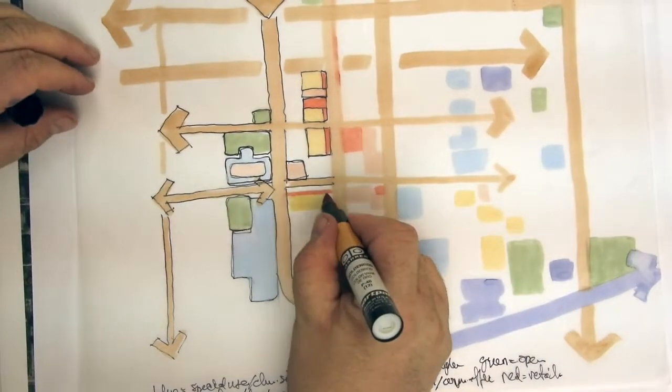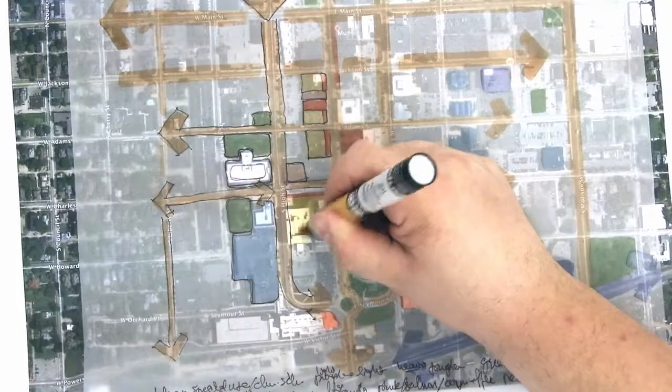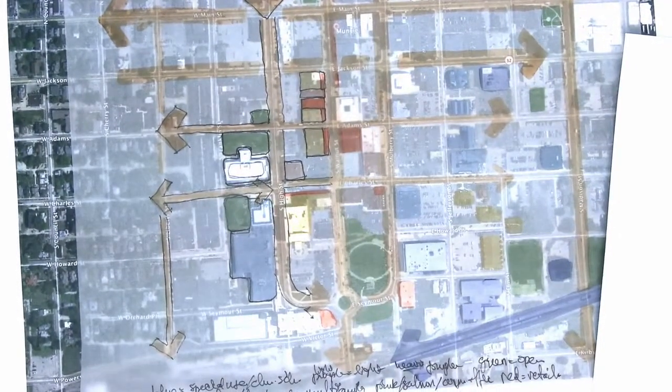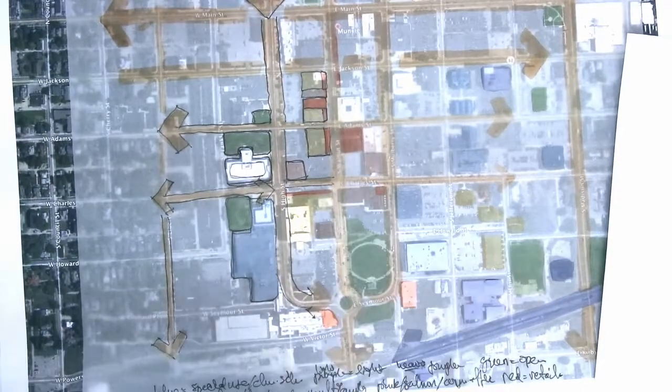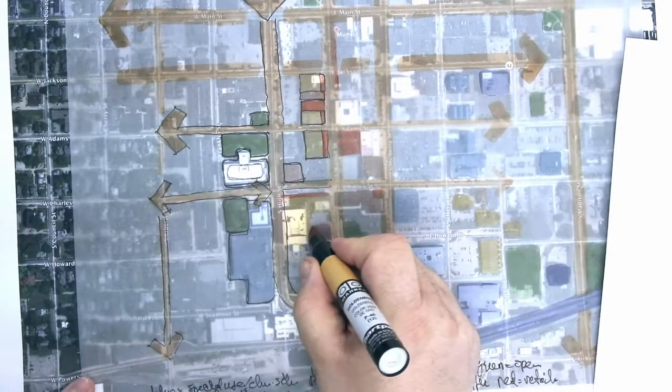Like the upper floor uses here, for instance, or the Hotel Roberts, or the law firm that has upper floor housing in it.